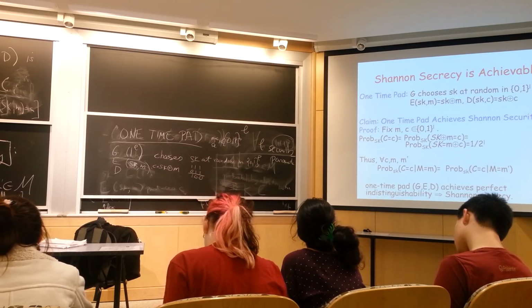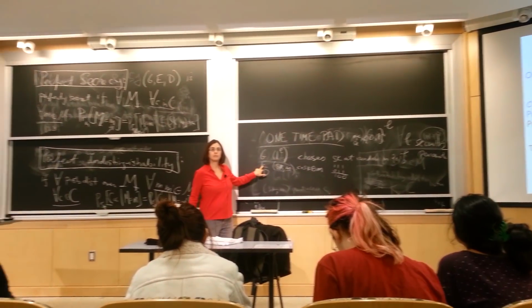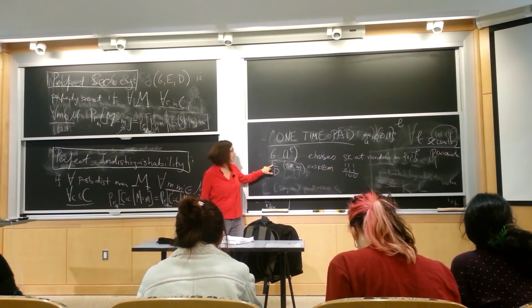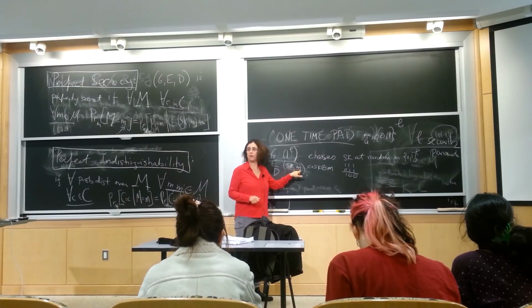Now, is this encryption algorithm deterministic or probabilistic? Deterministic. I don't toss any coins or anything. I just take the secret key and XOR it with the message. So there's one output per input.